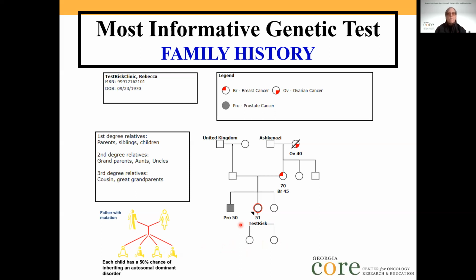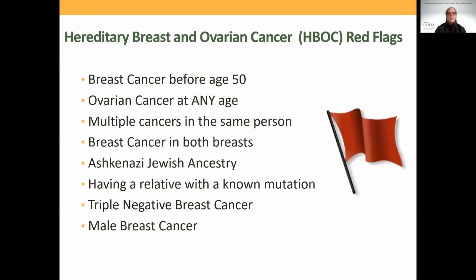But remember, men can also carry these pathogenic mutations, and they can pass it on to their children. So it can impact both men and women, and that's important to remember. So again, some red flags for hereditary breast and ovarian cancer are early onset or early age at diagnosis for breast cancer, ovarian cancer at any age, multiple cancers in the same person, like a woman with breast and ovarian, bilateral breast cancer, Ashkenazi Jewish ancestry.